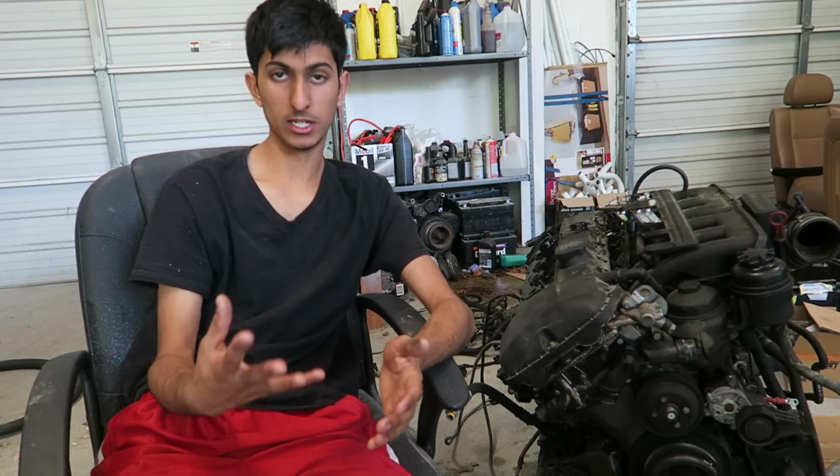So the valve cover gasket, while you're doing that, might as well go ahead and do the spark plugs and ignition coils. If you don't do the valve cover gasket, I still recommend just checking out those spark plugs and ignition coils and go ahead and take care of those as well. Ignition coils are not really that big of a deal.